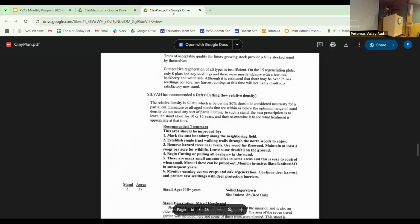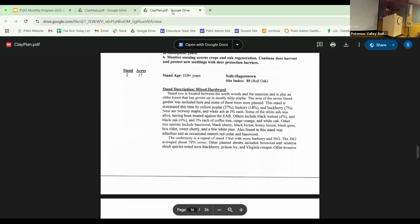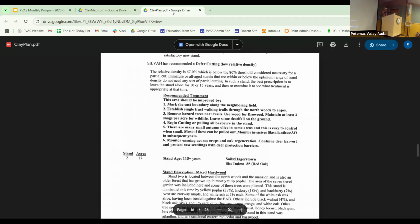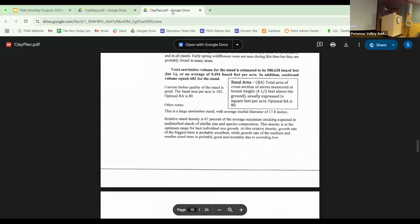So real quick on closing here, what is the recommendation? So I'm putting all this information into a computer, and the computer, I'm surprised, is telling me to defer cutting. And I think this is 10,000 board feet per acre. I can't remember what it was. We have an inventory table here. Well, what is my inventory? Oh, 9,494 board feet per acre. That's a lot of board feet per acre.